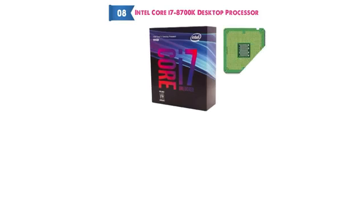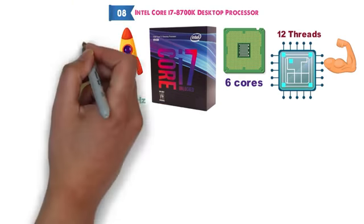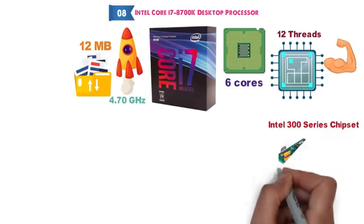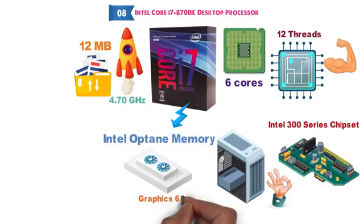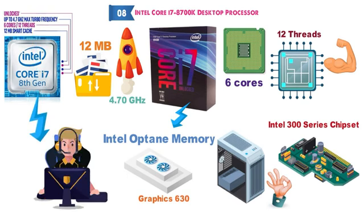At number 8, we have the Intel Core i7 8700K desktop processor. This processor contains 6 cores and 12 threads for a solid overall performance. You get a turbo max frequency of 4.70 GHz along with a 12 MB cache. You must have an Intel 300 series chipset motherboard if you want this CPU to work properly. This supports Intel Optane memory and UHD graphics 630. It's a pretty solid Intel CPU if you're looking for something that is manageable for most PC builds.